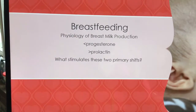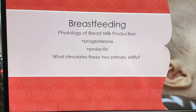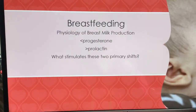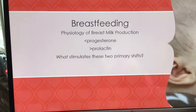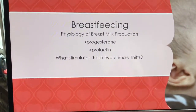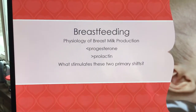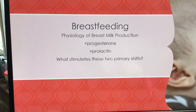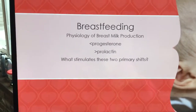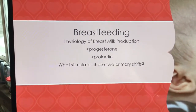We also know that when the neonate is placed at the nipple and the baby begins to suckle, that stimulates the release of oxytocin, which also will further enhance the levels of prolactin that are circulating. So there's basically a number of things that are happening.